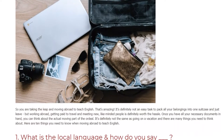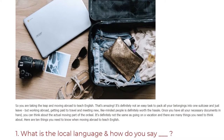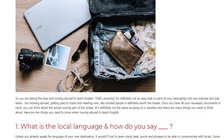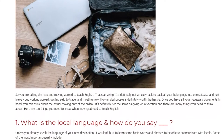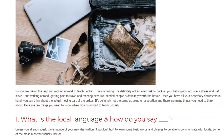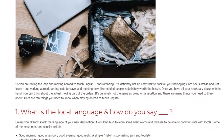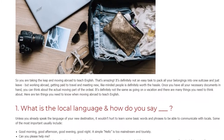Once you have all your necessary documents in hand, you can think about the actual moving part of the ordeal. It's definitely not the same as going on a vacation, and there are many things you need to think about. Here are 10 things you need to know when moving abroad to teach English.